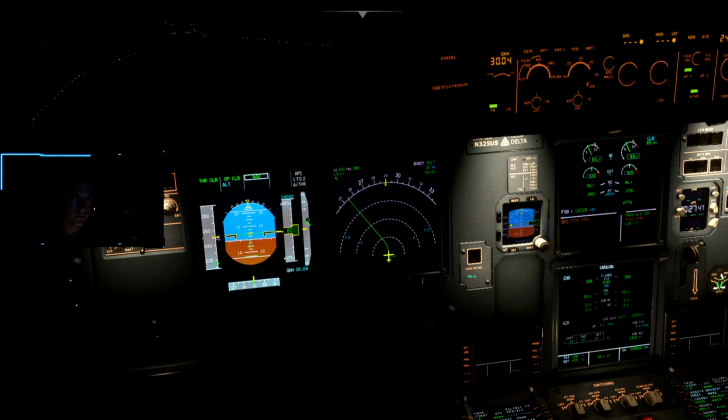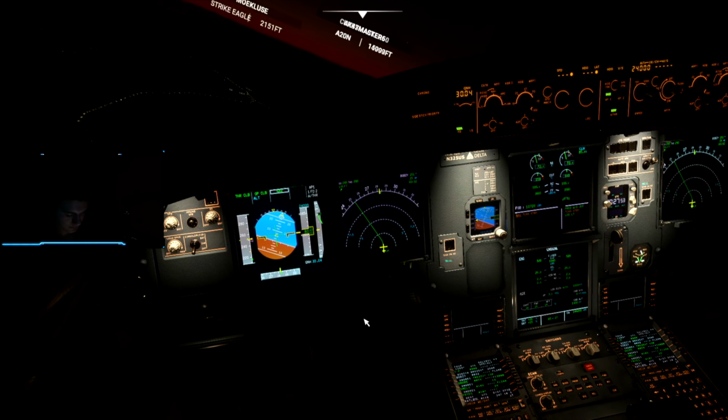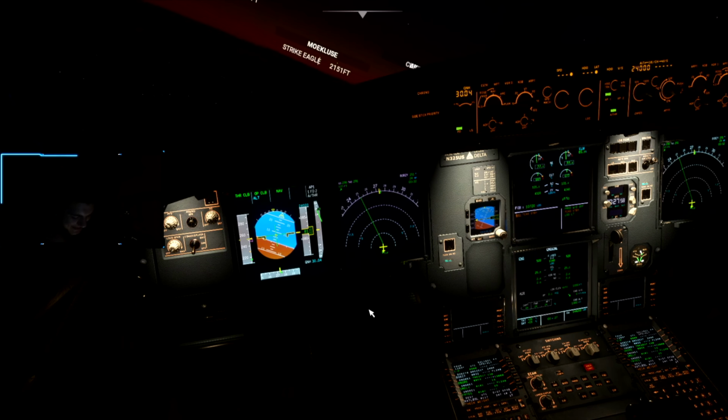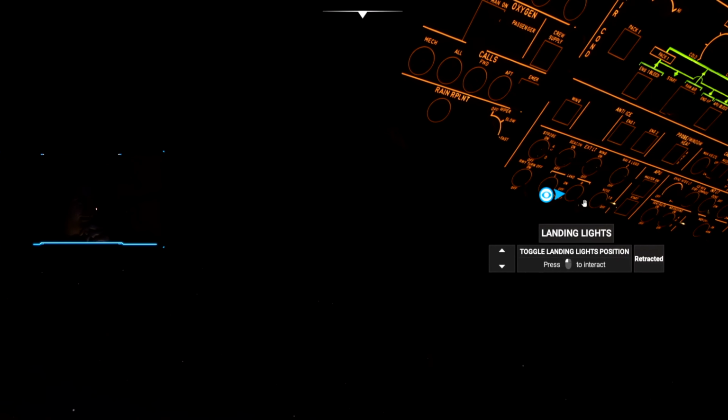280, Delta 365. Atlanta Center, American 514. How do you hear me? Loud and clear. Finally. Thank you. Center, Jetlink 1667, level 380, approaching airspace from the northwest. Landing lights coming off, by the way.